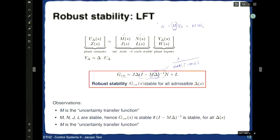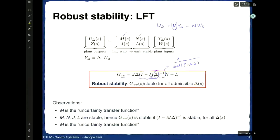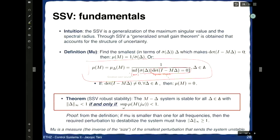So, I think it was here. Yes, so this is where we just introduced linear fractional transformations, right? And we saw that the whole system, in presence of perturbation, is stable if this transfer matrix GZW is stable. Why? When is it stable? If I minus M delta is invertible, if there exists the inverse of I minus M delta. When does it exist? When the determinant is different from zero. So when we say the determinant of I minus M delta is equal to zero, what we're saying is the system is going unstable, okay?